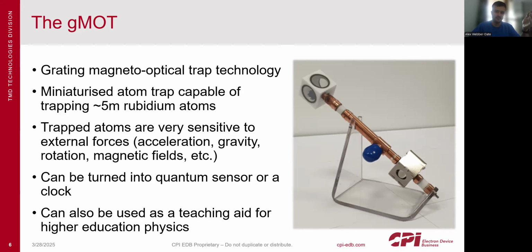And the trap that we've created, again with lots of help from Strathclyde, it was their technology originally. We can trap around 5 million rubidium atoms on this grating, and they are pretty stable in there. You can move them around. You can put them into more compact systems quite stably without having to worry too much about things like vibration isolation and all that kind of thing.